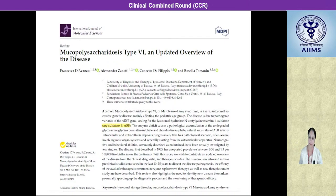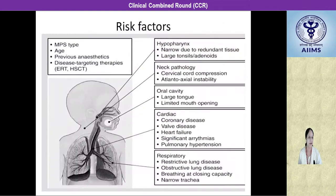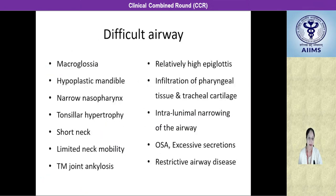For mucopolysaccharidosis type 6, we read about what is different from other mucopolysaccharidoses. Like the others, they have all the features which Karthikeyan mentioned. The risk factors depend upon the type of mucopolysaccharidosis, age, previous anesthetic exposure, and the therapy, whether they are getting enzyme replacement or a stem cell transplant. So for the anesthetist, it is a difficult airway with cardiac disease, restrictive lung disease, they may have obstructive sleep apnea, and they may have sensorineural deafness, so you can't communicate much. And difficult airway, as Karthikeyan said, all features were there in this patient.